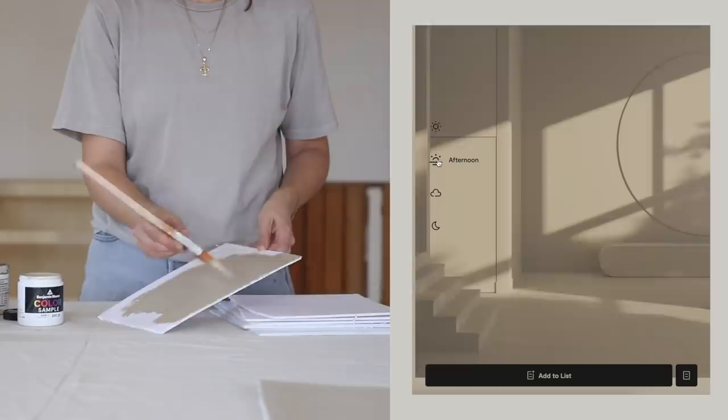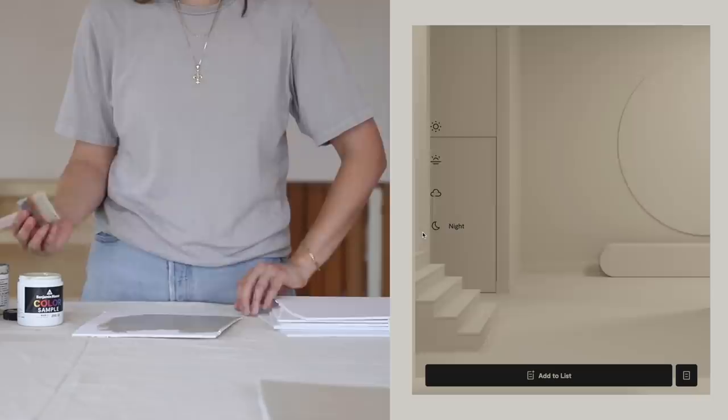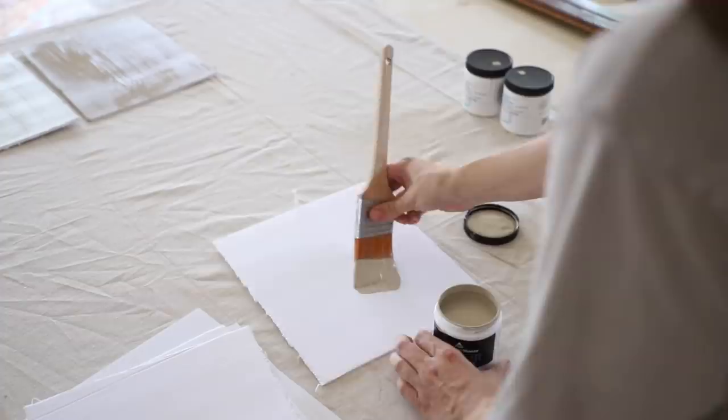I also love to search online for anyone else that's used those colors so that I can get an idea of how they incorporate it into their space. It's really about selecting the right color with the right undertone that's the right complement to the other colors that we're gonna be using in the house.